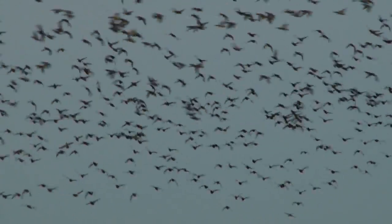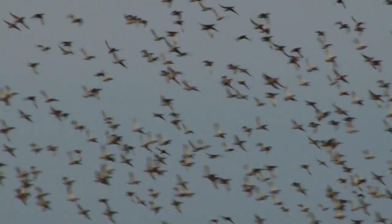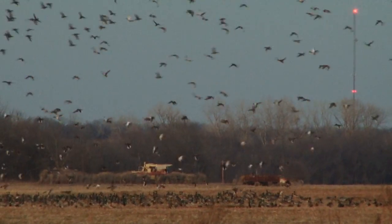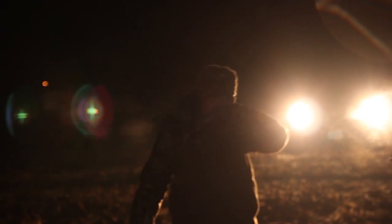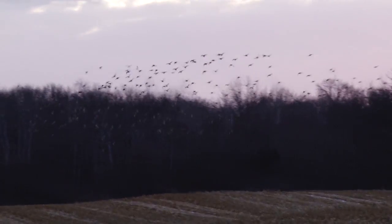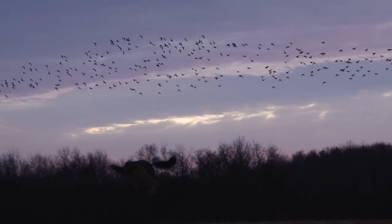Some of the things we try to do near the end of the season with these ducks: they've been highly pressured. They've been shot at all season. Right now they're basically driven by their need for food. It's in the 20s up there. This coming weekend it's going to be in the single digits. Some of the tactics we use for these late season mallards is, when they're coming to feed, they're going to be coming in bigger groups. They're going to be coming in groups of a couple hundred or more. So that's what you can expect.